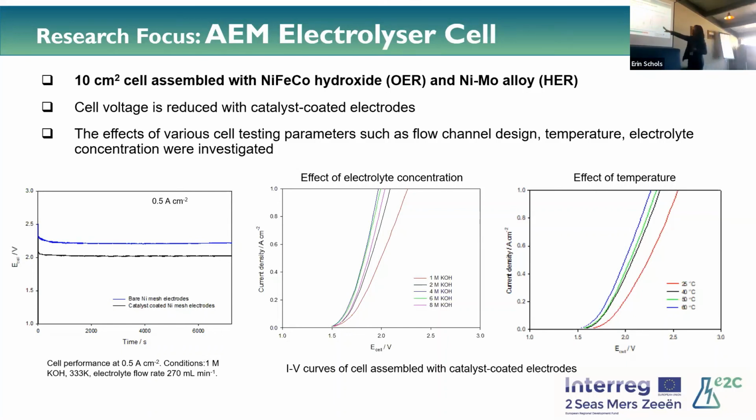So this is the data from the cell after we assemble it. You can see this is the cell voltage as a function of time. And we also test the catalyst stability under different conditions, at a variety of operating temperatures, concentrations, and different operating currents, to see whether the catalyst is stable or not.